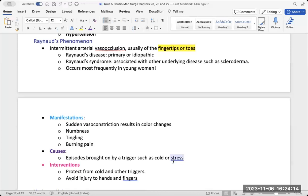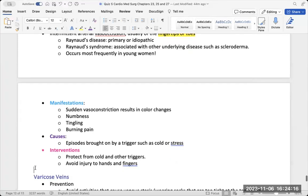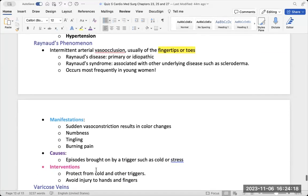Then we also have something called Raynaud's phenomenon, and Raynaud's phenomenon is a vaso-occlusive arterial disorder, which is basically saying that the vessels are closing, and that usually happens in the fingertips or toes. So we're looking at the fingers and the toes, okay? And it could be associated with an underlying disease or primary, meaning we don't know why they get it. And it usually is seen in young women.